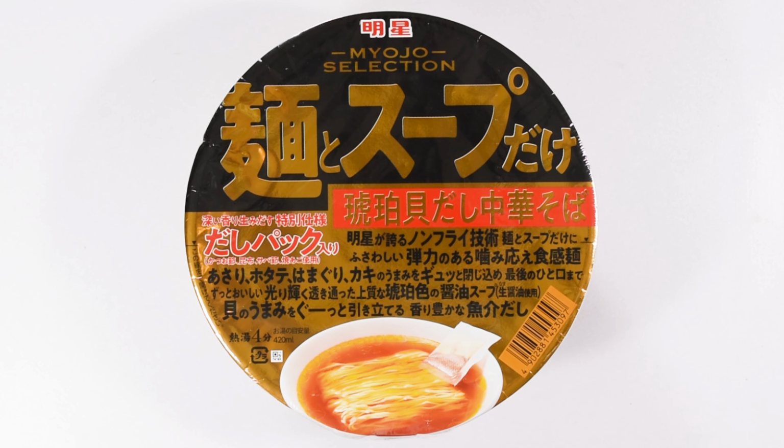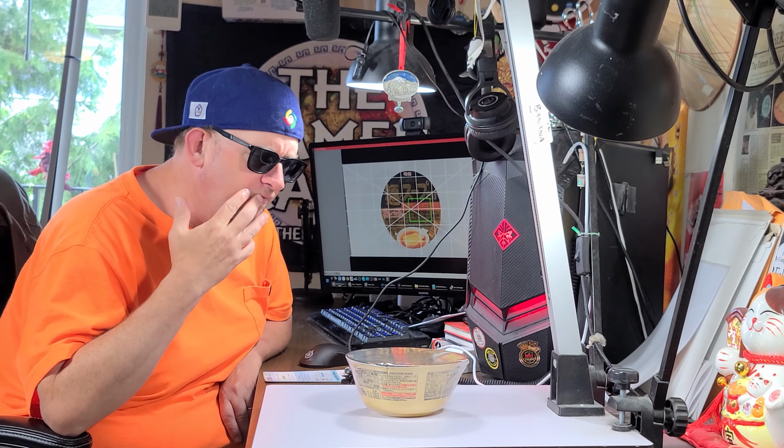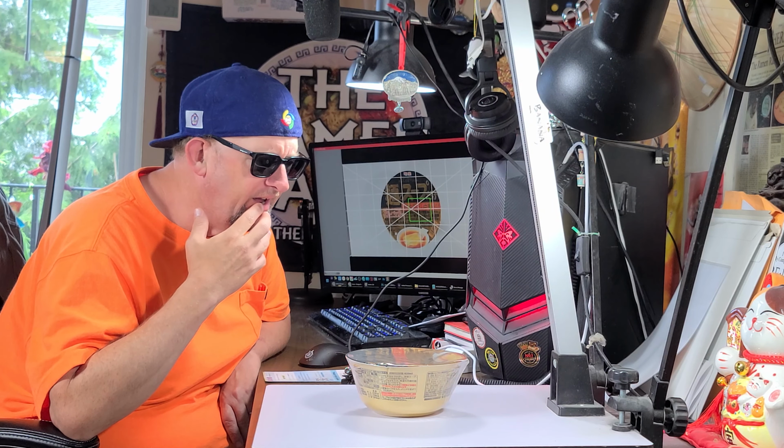Next up from Miyojo, we have noodle and soup only Kohaku shellfish dashi chuka soba. So I've tried one of these varieties before in this range. I don't think it was this one, and I believe the one that I had was a shoyu. And it was pretty top notch, really good noodle, so yeah.